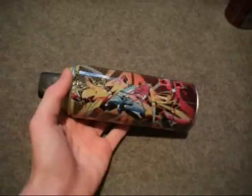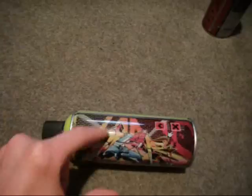So that's Vans the Omegas, Vans Kryptonite. The tag actually says Omega, but if you look in the background, it has the V, the A, the N, and the S. So that's Vans Kryptonite. It's like a light green.